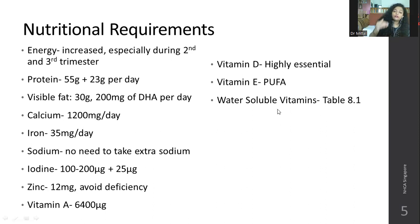So just check all the water soluble vitamins, that is your vitamin B complexes, the list of vitamin B complexes, and vitamin C. It is mentioned there what the requirement of a normal adult woman, a pregnant woman and a lactating woman is. These tables you can just check. No need to mug up any values. I repeat, no need to mug up any values. Just for your knowledge, whenever you require additional help to understand the requirement of these water soluble vitamins in a pregnant woman, you can just open this page number, even when you're practicing after the course. That's it. No need to mug up any values here.